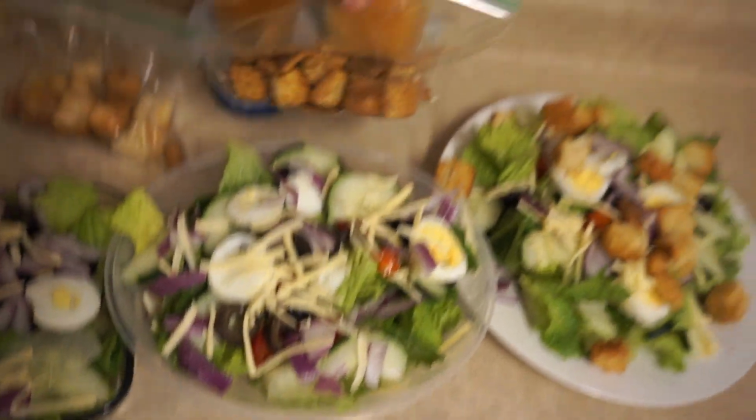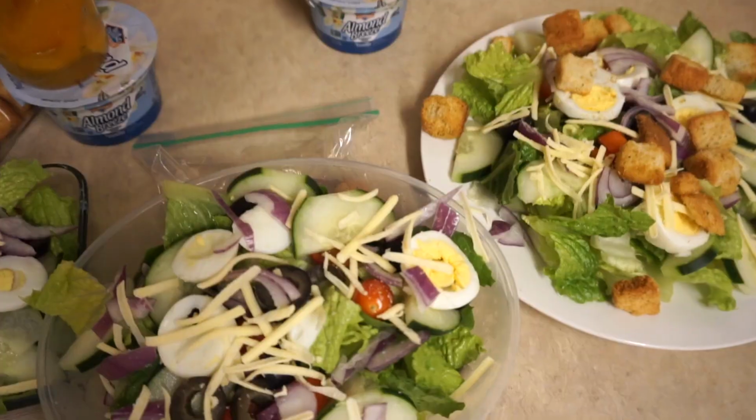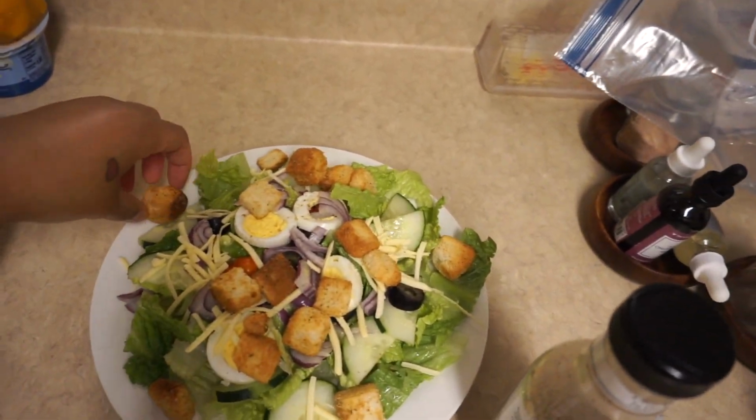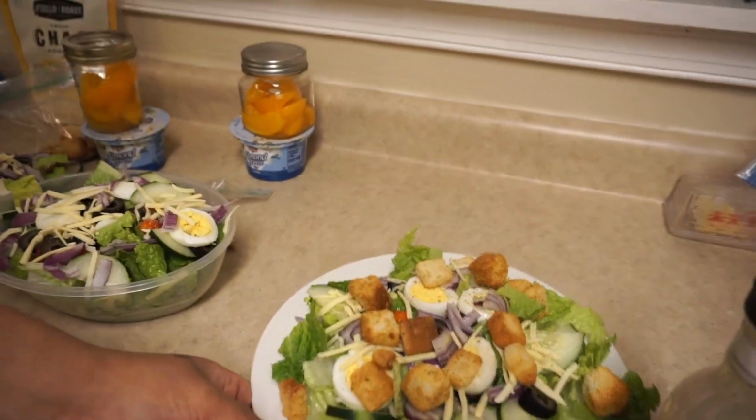with my croutons, because I don't want my croutons to get soggy, so I keep them in a separate container. And this is for dinner tonight. The big salad, I'm not going to have any meat with it, so that's why I wanted a nice big old salad for tonight.